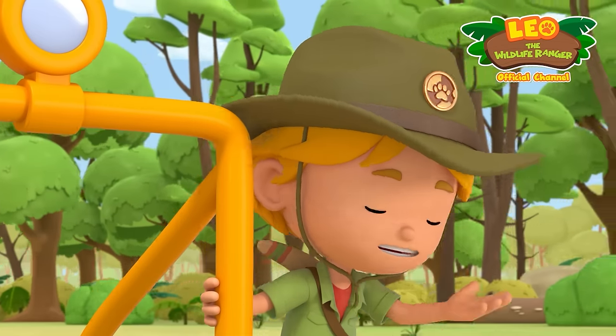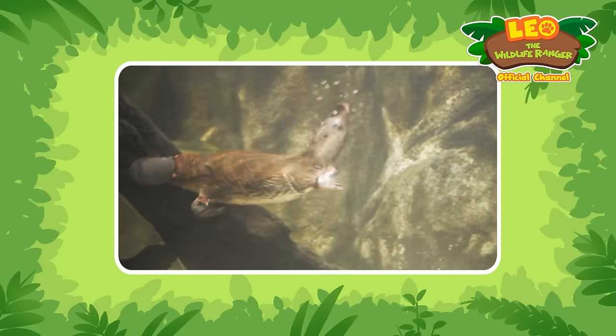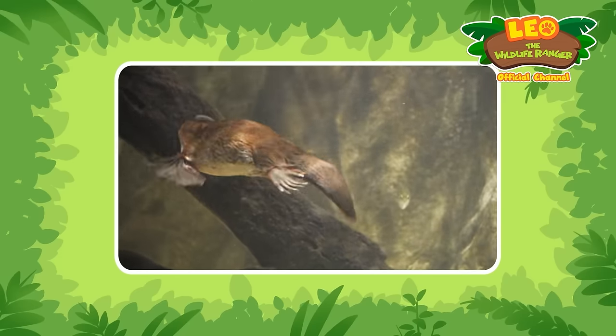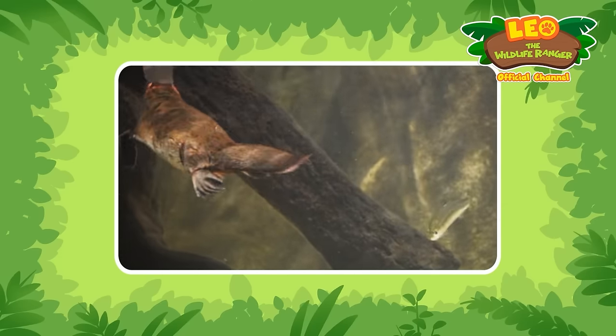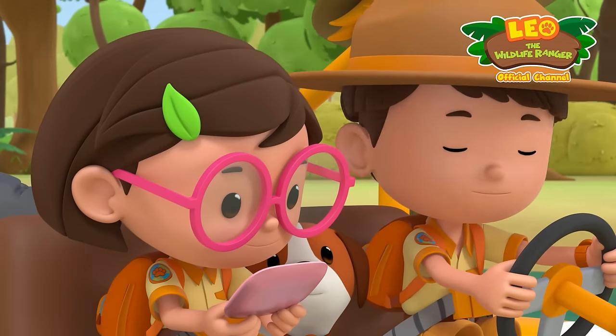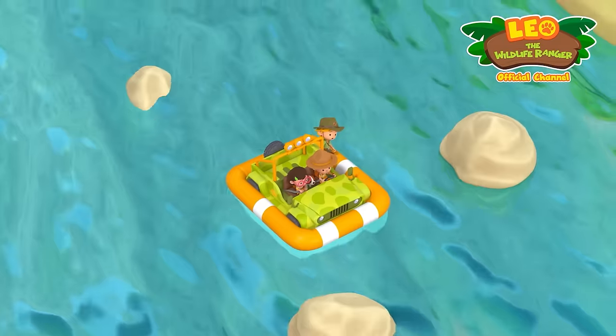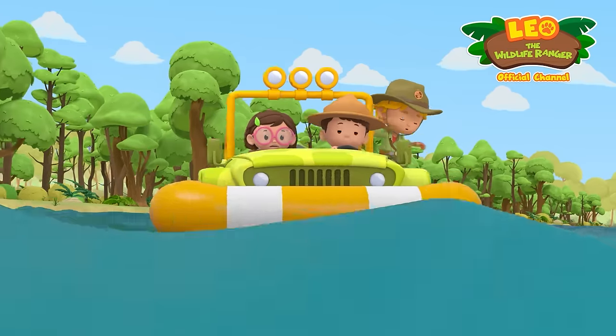How can something that walks so slowly swim so quickly? Platypuses are able to swim gracefully underwater by paddling with their front webbed feet and steering with their hind feet and tail. Uh-oh. Hang on, guys. Rough waters ahead. Whoa!